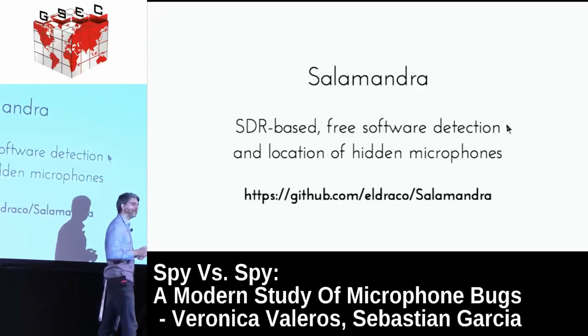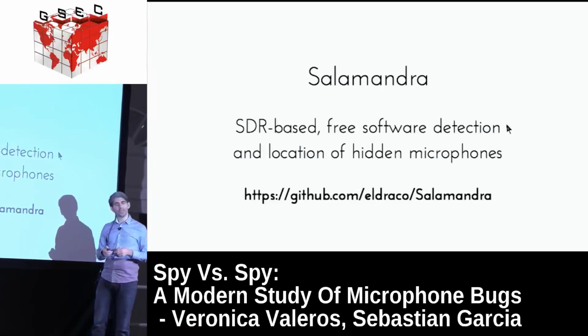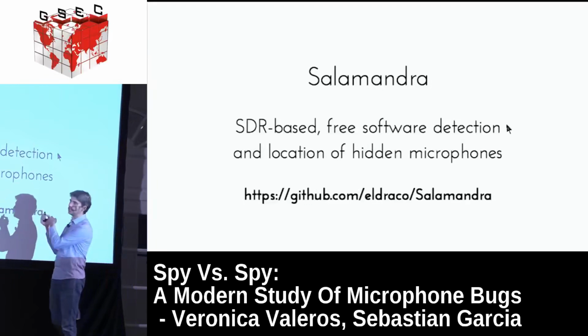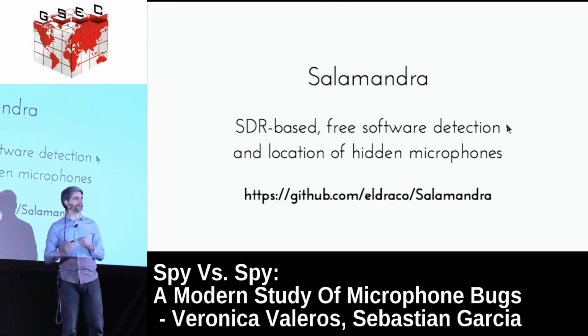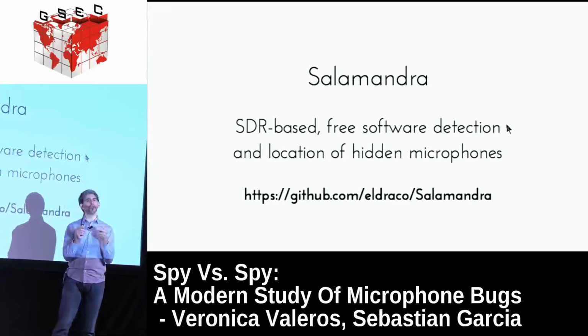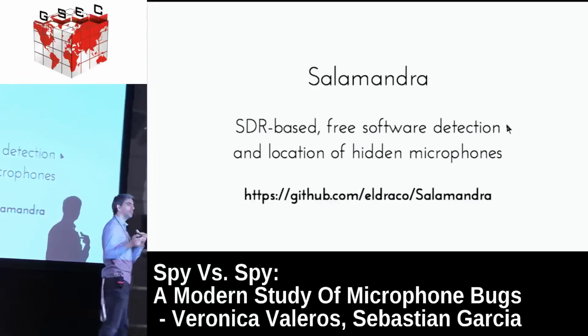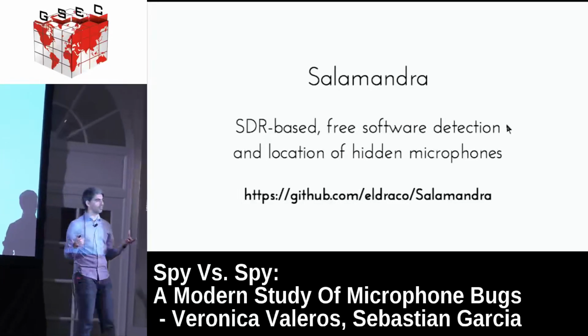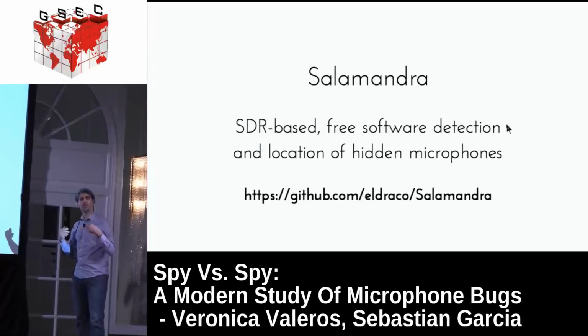Salamandra is a software-defined radio, free software tool that can locate and detect hidden microphones in closed environments. This tool was created for you, for people to be able to search for microphones at home or in the office very fast, very easy, very cheap, and to expand it.